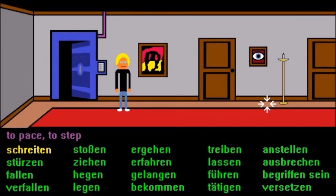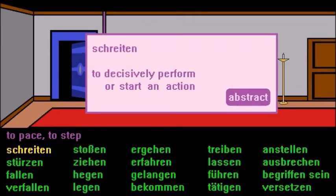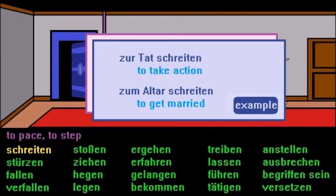Schreiten, to pace, to step. To decisively perform or start an action. Zur Tat schreiten, to take action. Zum Altar schreiten, to get married.